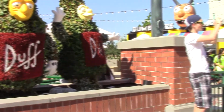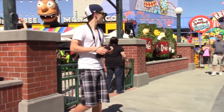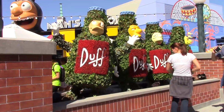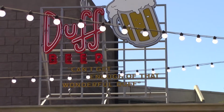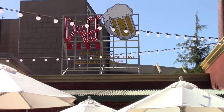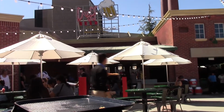But right across the street, the Duff Brewery, Bumblebee Man's Taco Truck. You can get some Duff beer, you can get some tacos, and you can get some pizza over at Luigi's. You can actually order whole pizzas that they deliver out to you. It looks pretty cool for a big family. I think that's kind of the most popular thing so far. You just see a lot of people with a big plate of pizza in front of them.